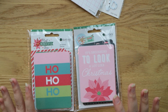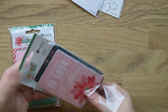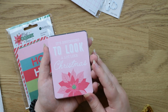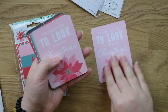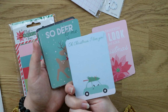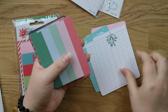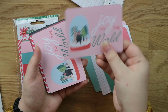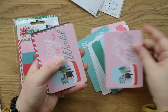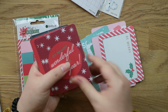So then there's 2 more packs of journal cards. So these are specifically Christmas themed journal cards. This time they're all, so these are all 3x4 cards. So the other packs we looked at were the 3x4 and 4x6. So these are all 3x4, and again you get 2 of each design. Nice paper. And again, if they're landscape, both sides are landscape. If they're portrait, both sides are portrait.